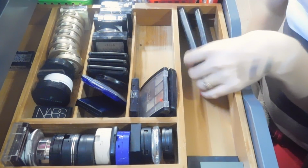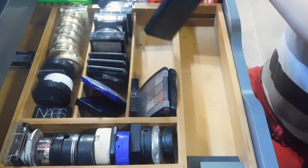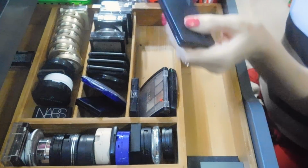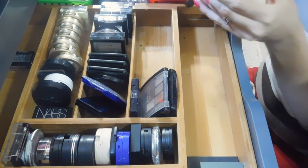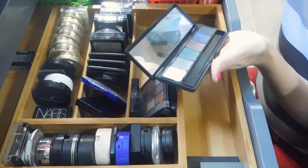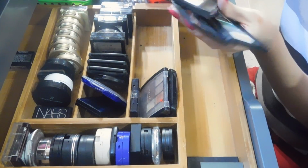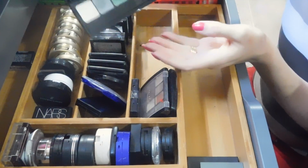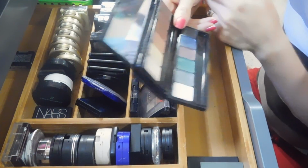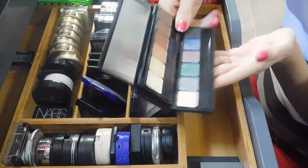And then I have the Prism Shadows from Elf, Naked, and Smoke. And I keep these because I feel like everybody's keeping these. These were like the first to the game for foiled shadows. So, foiled shadows right here, here you go.